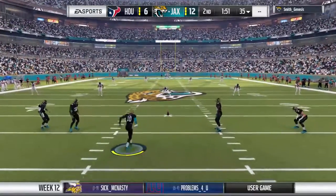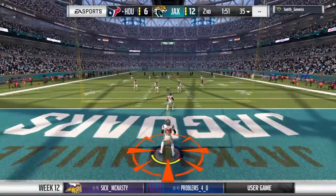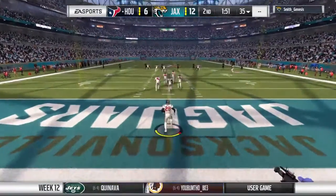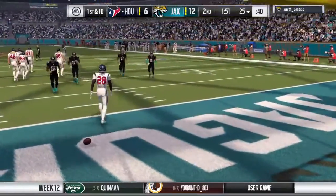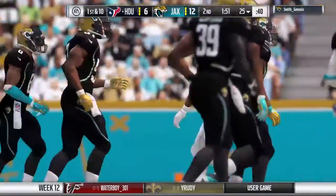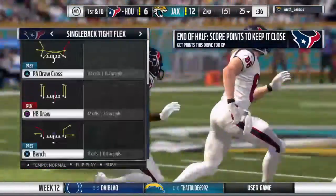Here's the Jaguar kick team now as they run up and send this one away. This will be taken to the back of the end zone. And no run back here. This will be a touchback, and it comes out to the 25-yard line. The Texans offense now, they get set to head back on the field here.